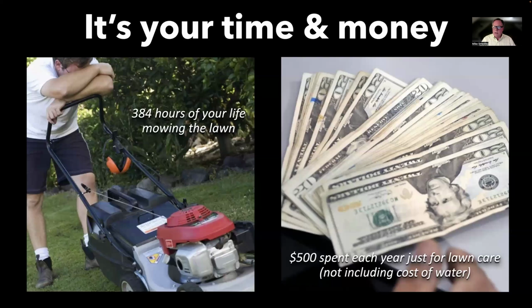It also costs a ton of money. $500 is the average spend to keep lawns in good shape and in green. And I'm thinking, man, that $500 could buy a lot of great xeric plants and shrubs that would be growing in place of this lawn that you have to mow every week. Just saying, it just takes a lot of time and effort.